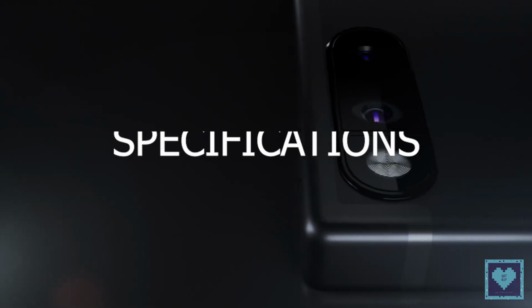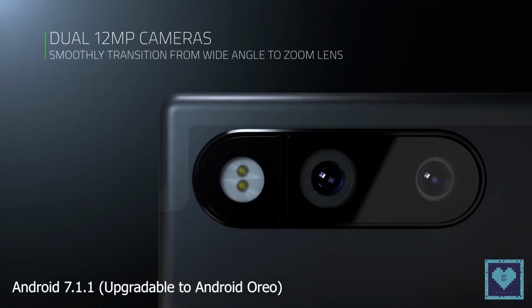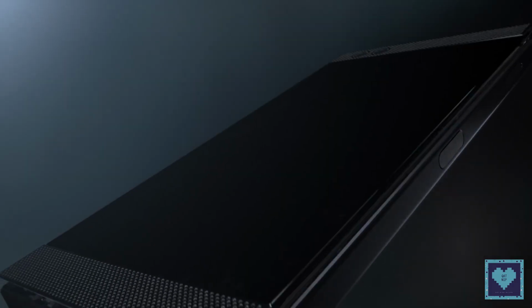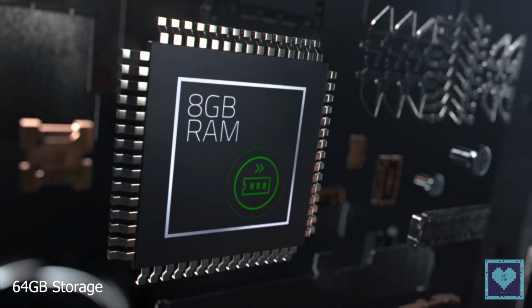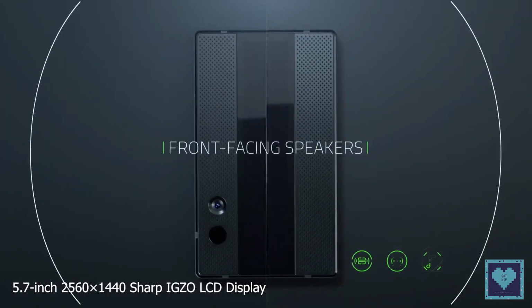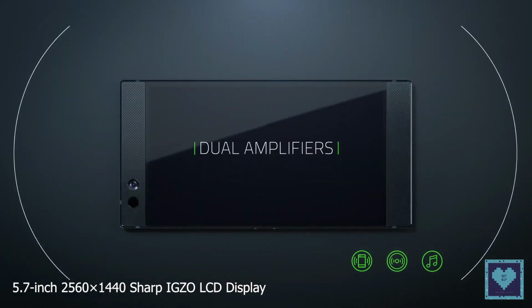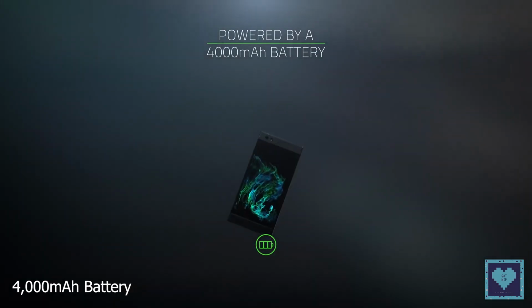made by Razer. Coming to the specifications, it is rocking Android 7.1.1 as stock and upgraded to Android Oreo, has a Snapdragon 835 SoC, 8GB of RAM, 64GB of onboard storage, a 5.7-inch 2560x1440 pixel resolution sharp IGZO LCD with 120Hz refresh rate, and a massive 4000 mAh battery.